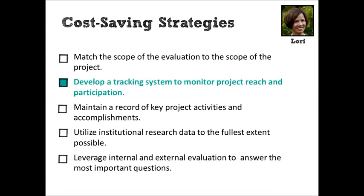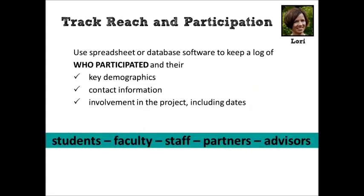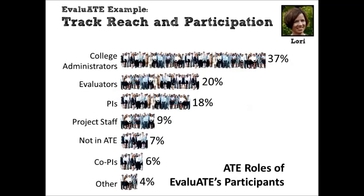So from day one, you should start tracking who is participating with your project. This information can be in a spreadsheet or a database, but anywhere you can quickly obtain descriptive statistics about the type of people involved in your work, as well as the frequency and depth of their involvement. And this isn't just about students. You want to be able to demonstrate engagement and commitment among faculty, staff, external partners, project advisors, whoever your stakeholders are. And I'm going to give you some examples from Evaluate.